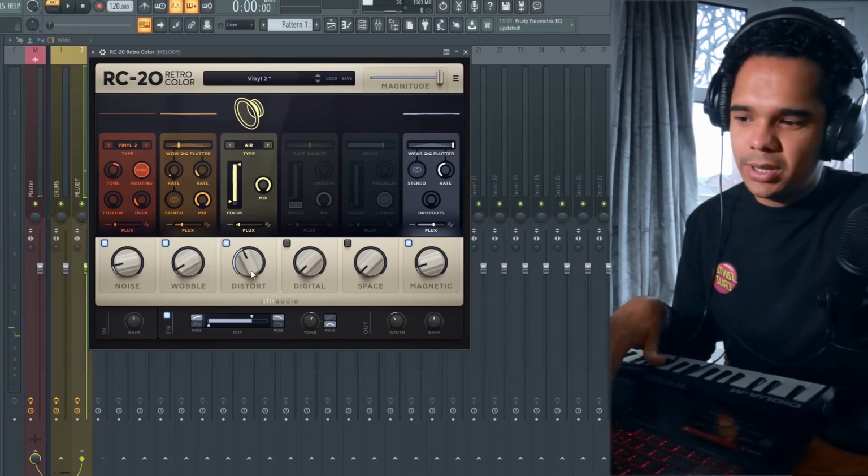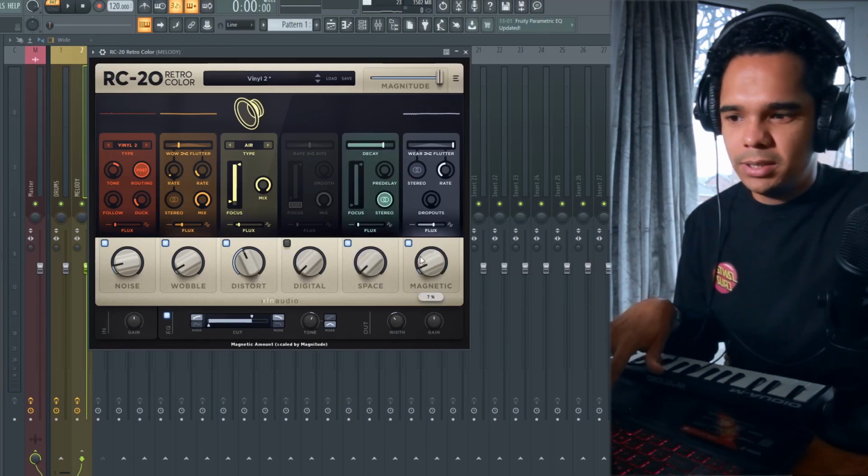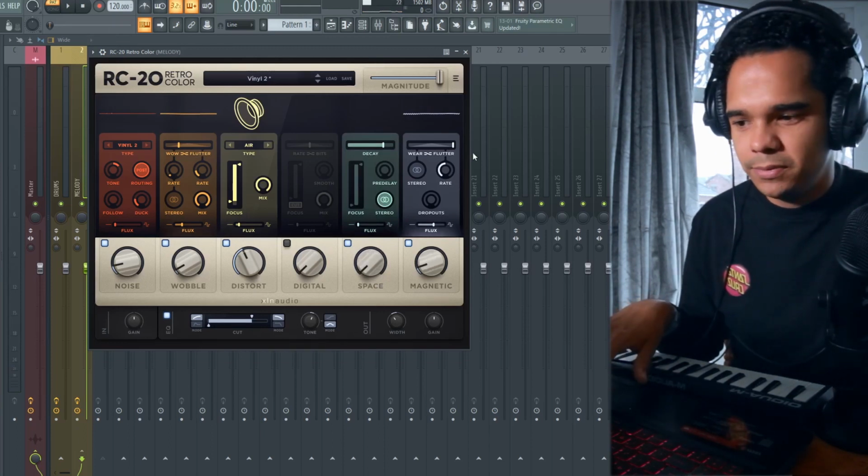I like this air preset, it just makes it sound nice and clean. Digital, you've got space, which is like a reverb, and then you've got this magnetic thing right here, it just gives it a nice bit of texture. So yeah, this is more like a texture plugin. I normally put this on the whole melody once I've finished it, when I've got all my layers put in.